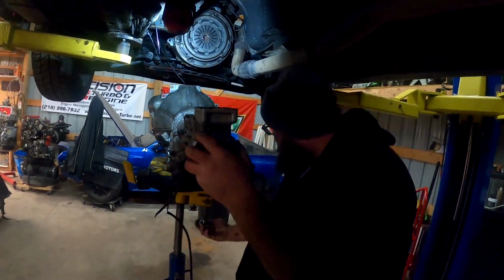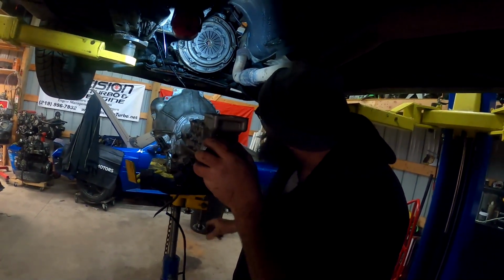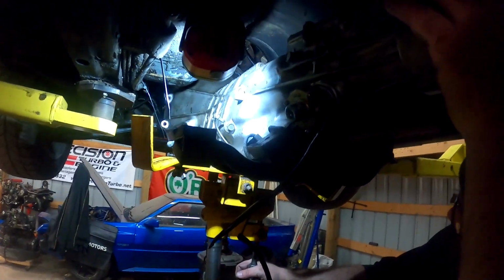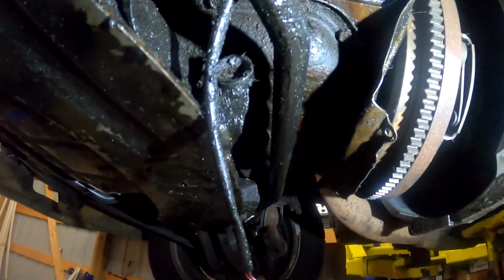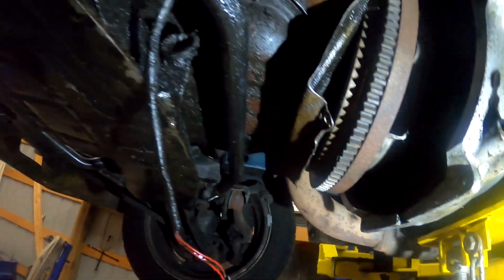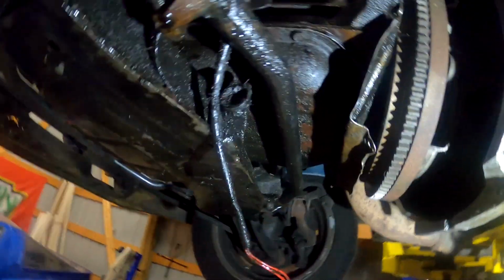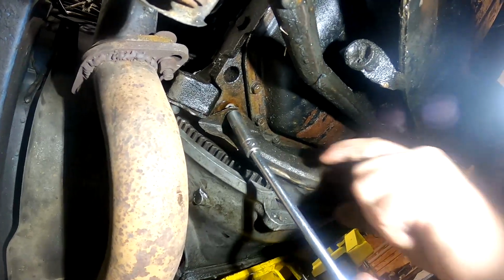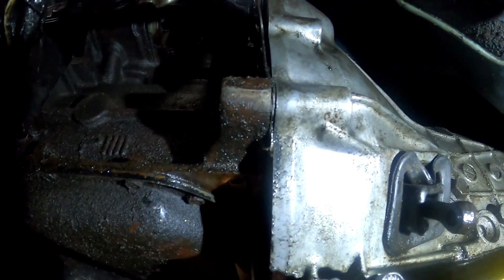Oh, come on. We need more up. We also need to move the back end down. We're kind of at a bit of a hang on the ending here. It just slammed home. Oh yeah!